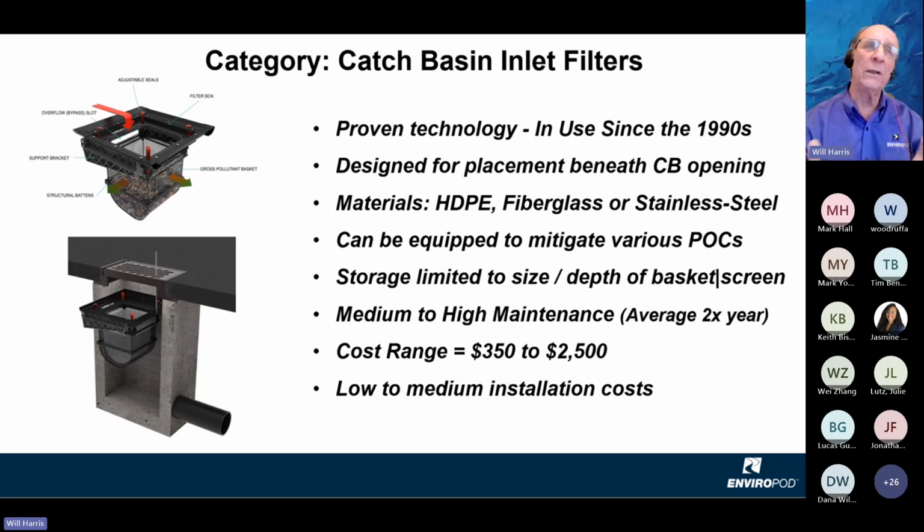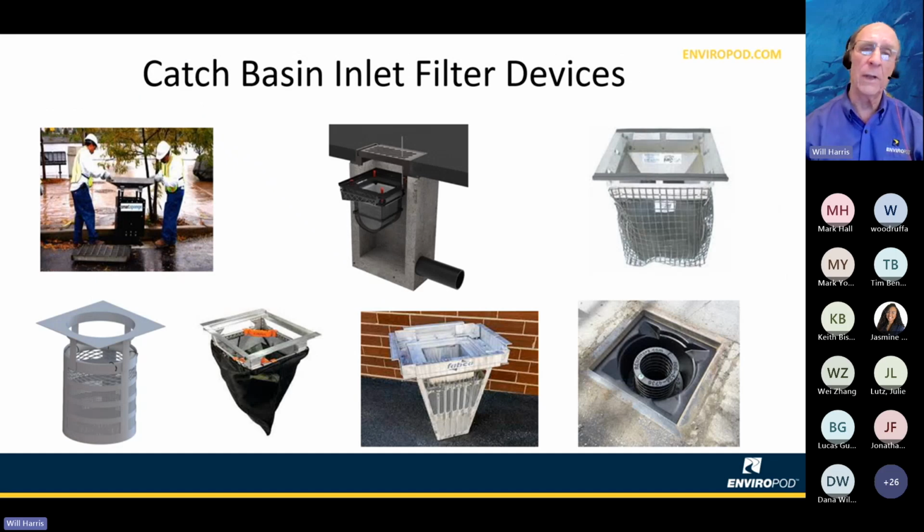So with that in mind, there are manufacturers like ourselves that can offer larger storage containment bags inside these systems, or filters, if you will. And the cost ranges, obviously, from about $350 to $2,500, depending on the type and size of catch basin there are. But it's essentially still considered to be a low to medium installation cost with routine maintenance that goes on.